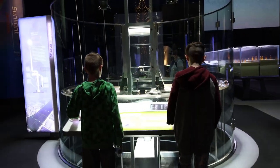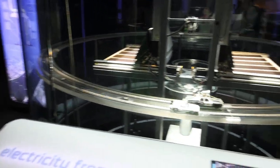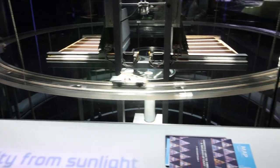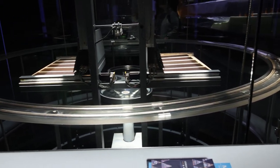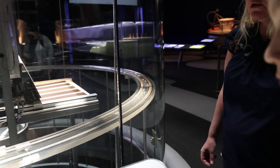So what are you guys looking at now? Solar cars? Whoa, those go fast, don't they? Oh, one is the Blues Brothers police cars. The other one's the DeLorean from Back to the Future.